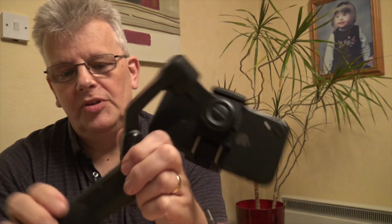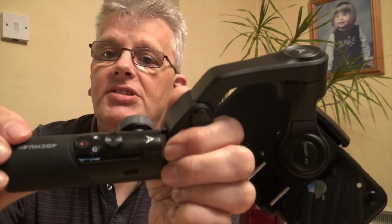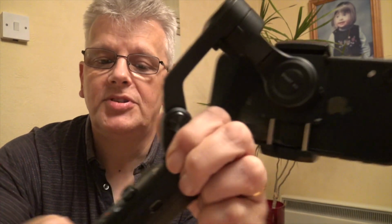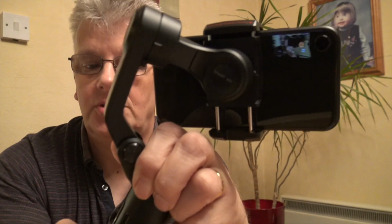Using this camera here. It's actually got its own software, its own app that you download, so you can actually use it with that. On the gimbal itself, can you see that there? It's got a whole series of things that you can use to actually move it about. So what I'm going to do now, I'm now going to turn it on so you can see what it does.